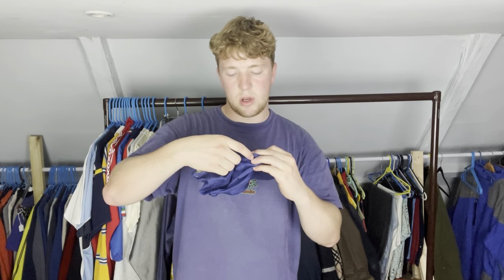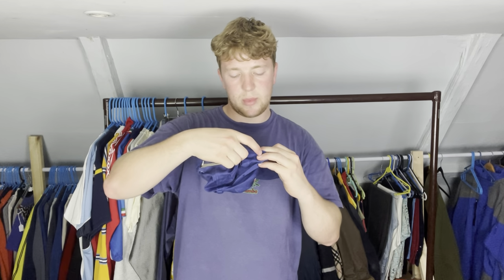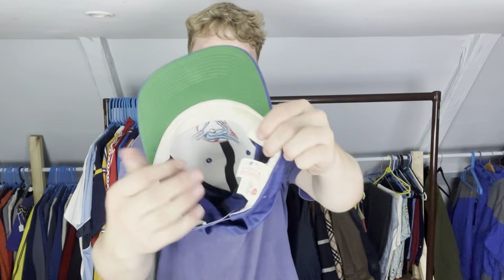It's Toronto Blue Jays. It's got the classic green brim, and it's got all the official merchandising. One size fits all, made in Korea. Genuine merchandise. That should be sort of 12 to 15, maybe a little bit more, just because it's a really old one and you don't see too much Blue Jay stuff.